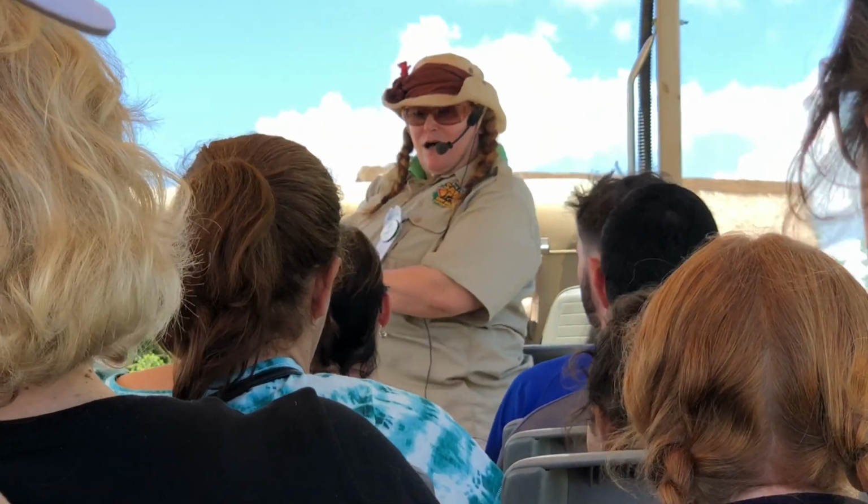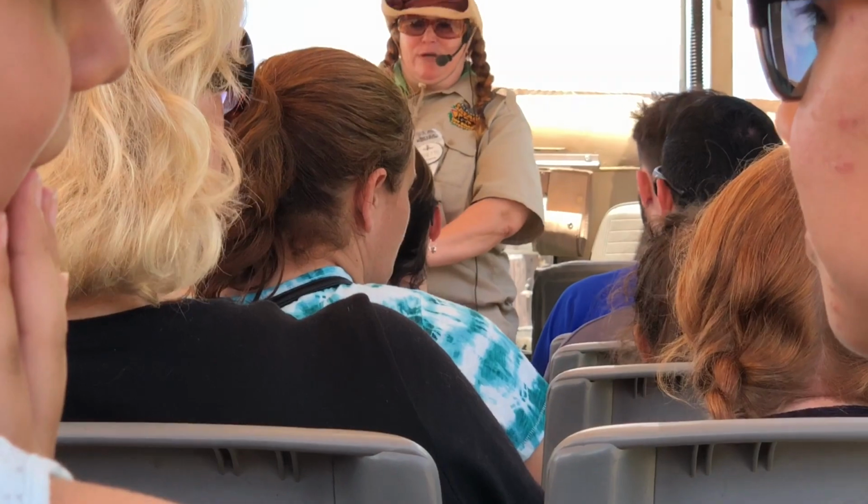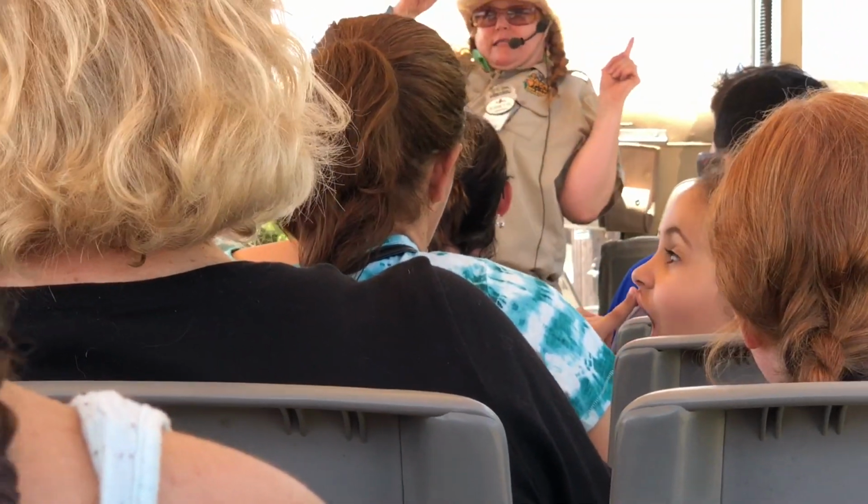We also have, new this season, 2 new baby lynx cubs. They're only about 8.5 weeks old. They're like this big, but their feet are like this big.